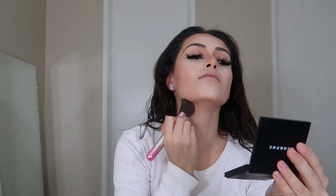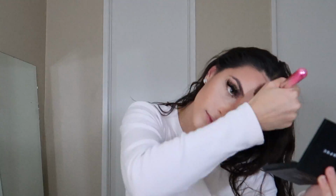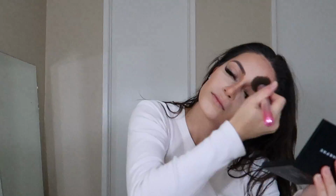Okay, so now that I have that, I use this blending brush and I just go ahead and blend out all of my bronzer to make sure it's smooth all around my face. And then same thing with my nose.